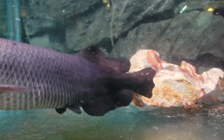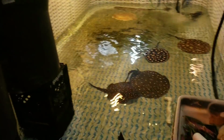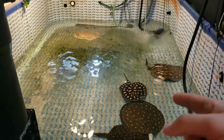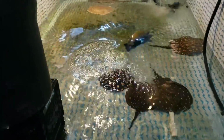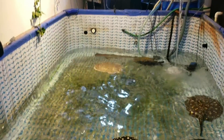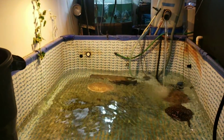They're just now starting to get the coloring on their tail, so they will eventually be moved into this pond right here. I'm going to build them a 10 by 4 box. And for one, I'm going to put that stingray right there in the 10 by 4 box with these 2 Arapaima. So A, they can grow, and B, this girl is pregnant.